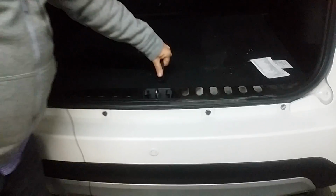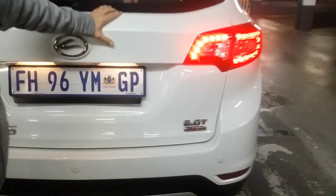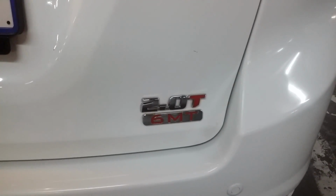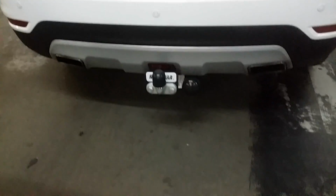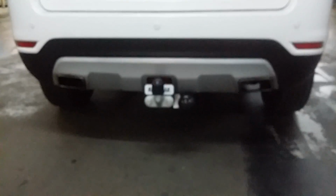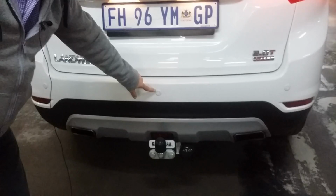You'll see over here when I put it down, the Landwind is powered by a 2-litre petrol turbo engine, putting out 140 kilowatts and 250 newton meters of torque, all through a 6-speed manual transmission. From the rear end, you've got those trapezoidal exhausts on both sides. They give it a pretty mean look, and it even comes standard with rear park distance control with your beepers over here.